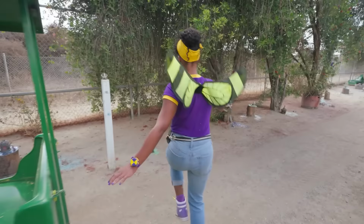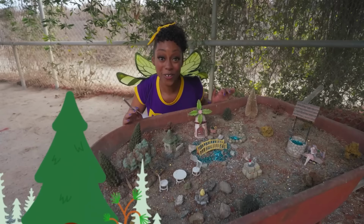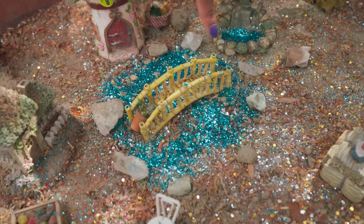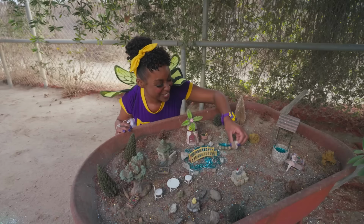Whoa! Check it out! Look at this! Oh, it's a little forest for fairies. And look, a table and chair for their yummy lunches. Oh, and they got lots of fresh fruits and vegetables. Oh, and a bridge over glittery water. And a squirrel. Hello, squirrel. Let's keep exploring. Whoa.